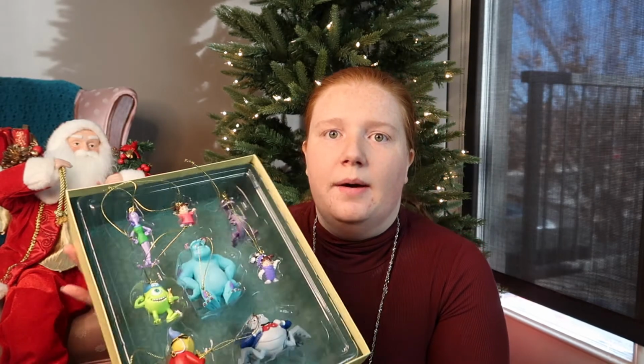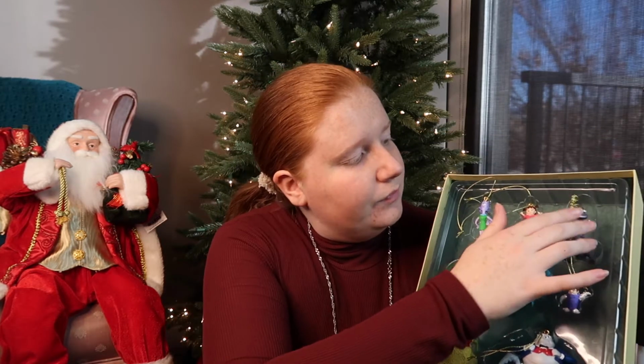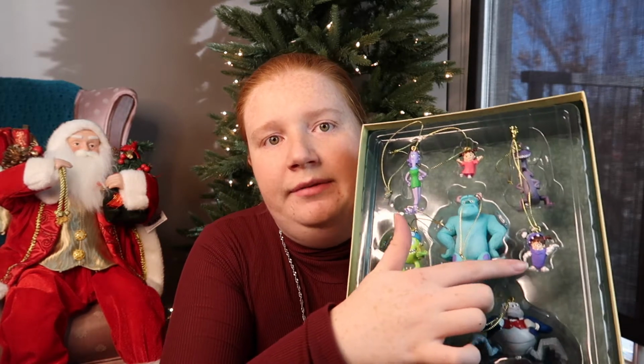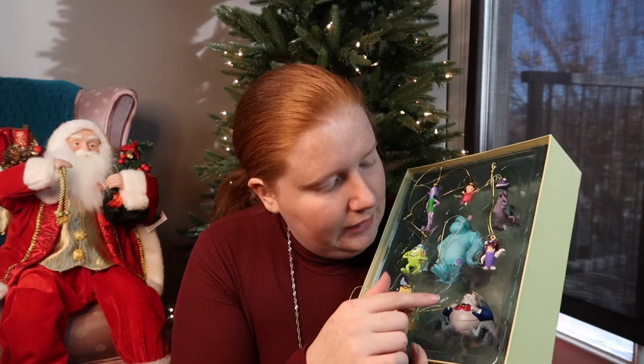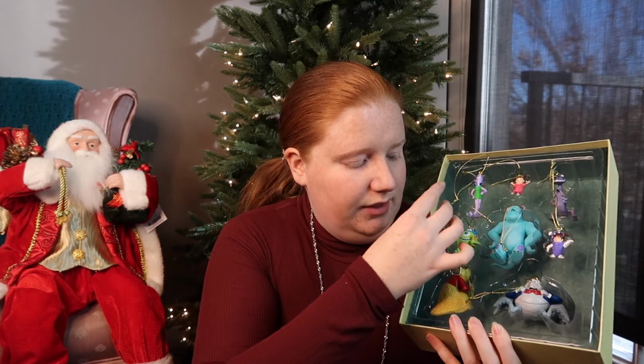The first one here that I have is Monsters Inc, which I'm actually going to pull this open. So I do apologize, the strings are in the way, but this is the Monsters Inc set. I'm trying to keep them in here. So we have Randall, who's trying to fall out. We have 2 different Boos. We have one when she's normal human, and then we have one when she's in her monster costume. We have Sully and Mike, and then Mr. Waternoose, and then I always forget what her name is.